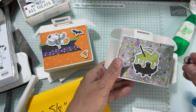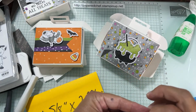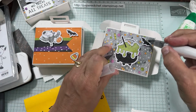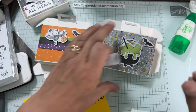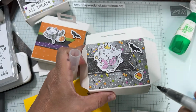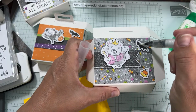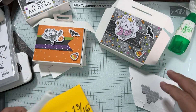All right, so this one, on this side, we're going to put a bat. Every time you put something, go ahead and add some Wink of Stella to it, for fun, right? All right, we already put it on that one. I love how everything goes together. Everything is hand sketched. Did I cut everything? I think I used everything I cut out, which is great.